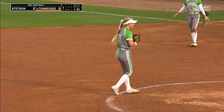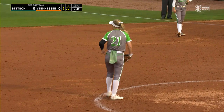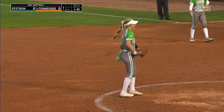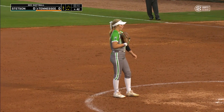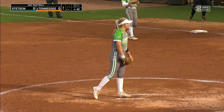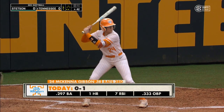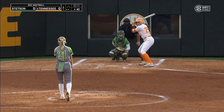What do you see from Hobbs here? Hobbs is just keeping them off balance, working both sides of the plate. She's not being super predictable. And something interesting for coaches and parents to notice is these Tennessee players are running every hit out hard. These are SEC, Women's College World Series caliber players running every hit out. They're not above it. They're going to do whatever they have to do to get on base.